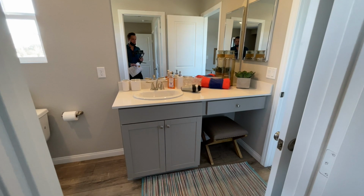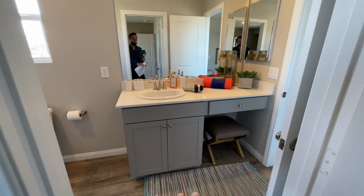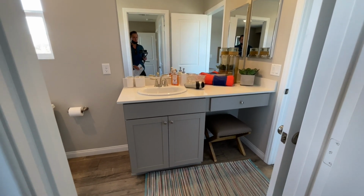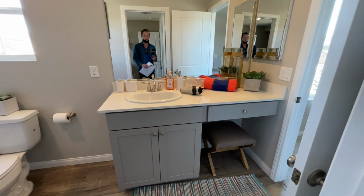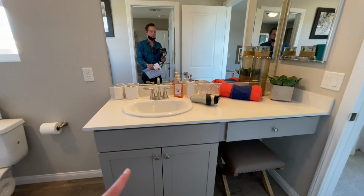I like the fact that there is the makeup area kind of thing, but I feel like most buyers are going to want the double sink. Again, let me know what you guys think down in the comments below. This is actually the higher height countertops.